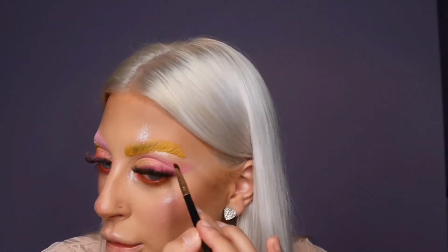At the bottom of my brow, I'm going to create a shape with a darker shade. So obviously on the yellow brow I'm going to use orange, and then on the pink brow I'm going to use a darker pink, just to keep the shape there. And I'm just going to draw a line and then maybe fade it upwards.